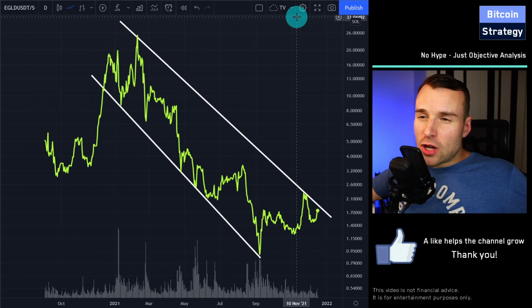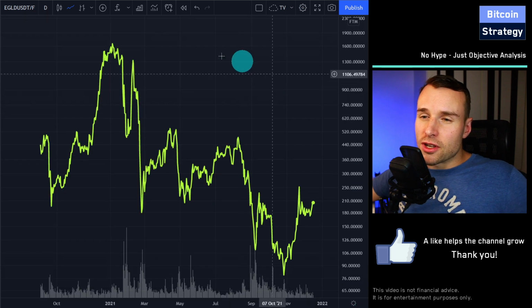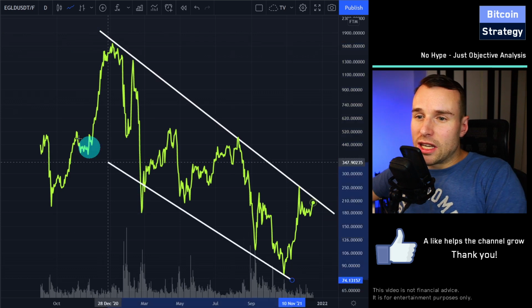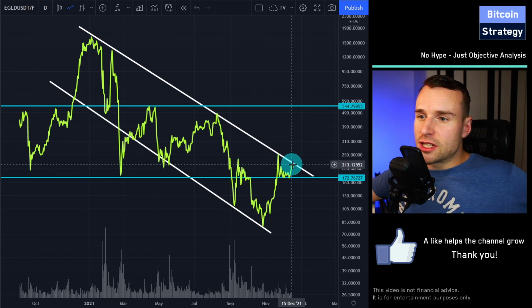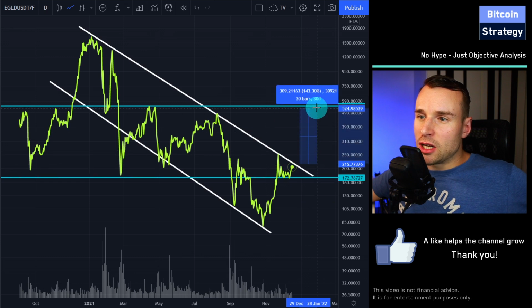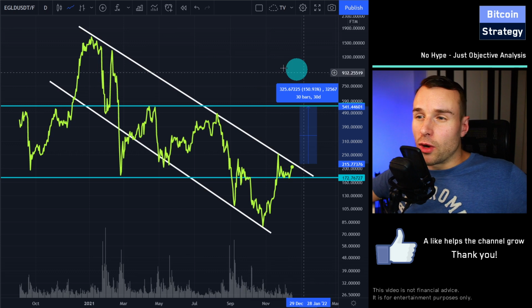A more apples to apples comparison is probably Elrond to Phantom. So this is now the Elrond price divided by the Phantom price. And again, we can draw a similar trend potentially. We might also think of a support over here and a potential resistance. And here we are looking at a risk of an underperformance of 20% versus a reward, or an outperformance versus Phantom, of 150%.